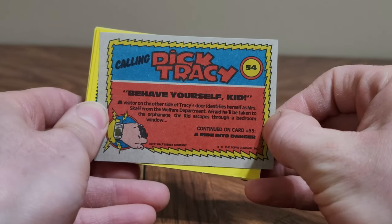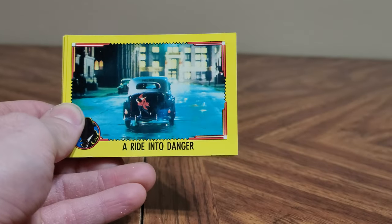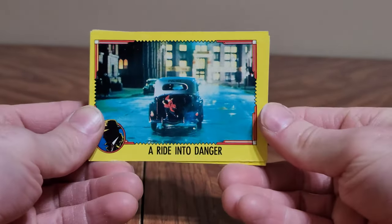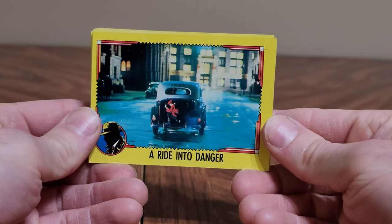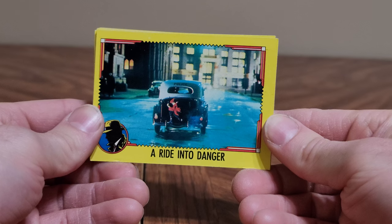Behave yourself, kid. Behave yourself. Go to the orphanage. They kept doing that. It's like, you need to go to the orphanage. I mean, that's where orphans go, though. I know. Right into danger. This kid snuck on the back of so many freaking cars in this movie.